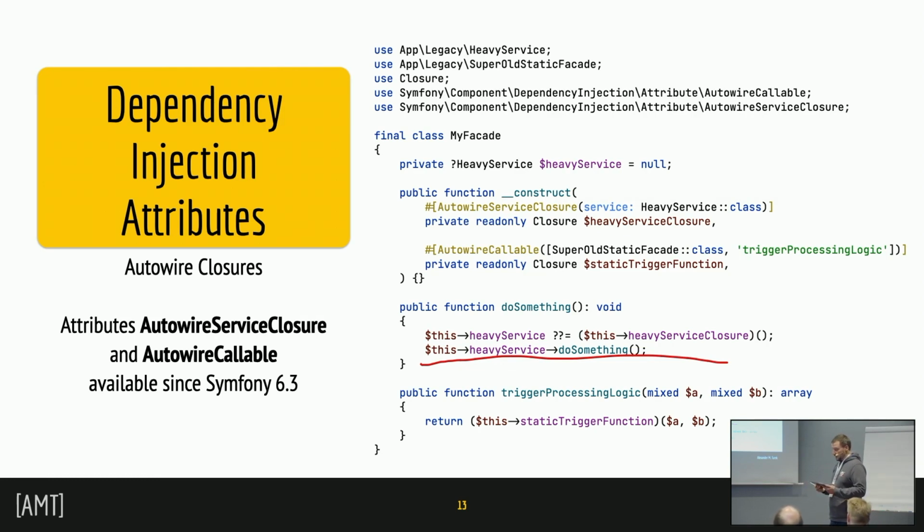The other thing that I like, especially when working with legacy code, is the second one. When I have a class that is being used as a service that still has a lot of static calls in there that I want to make mockable, then I usually replace those with closures. And I can do this very easily now by saying that the static call should be injected as a closure, and then it is available in my method. So when I'm testing this class, I could inject any closure I want as a replacement for the static call. So the static call is being made mockable here.